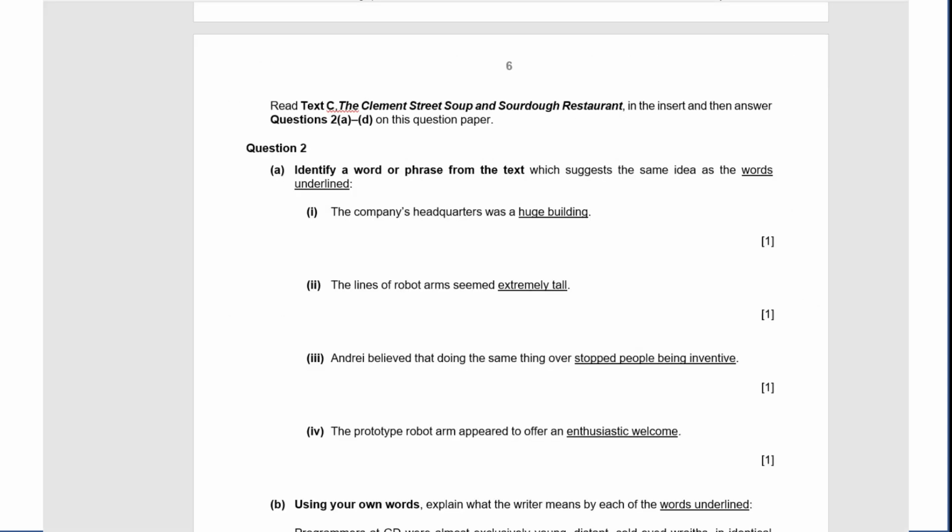So for question 2A, there are 4 different strands and you need to identify a word or a phrase from the text which suggests the same idea as the words underlined. Now be careful with this question. Do not waste too much time on it. After all, if you are just missing one, that's absolutely fine. You do not want to be eating away at your time when you've got 3 major core questions to tackle, which are worth a lot of marks. So it really is about just skimming the text really quickly and trying to find the appropriate word or phrase for each phrase underlined.